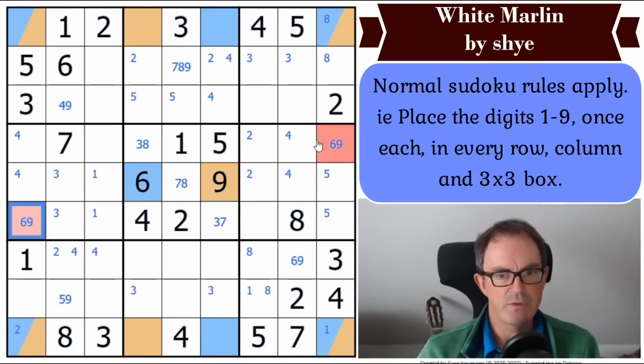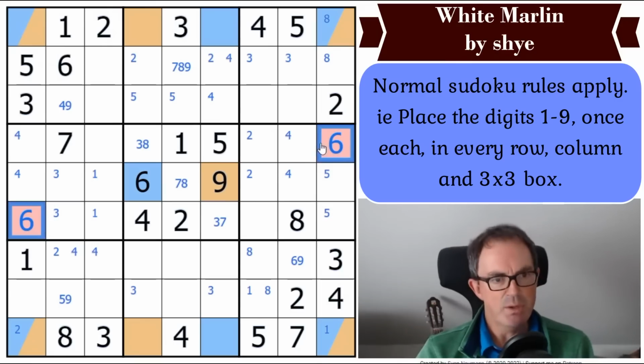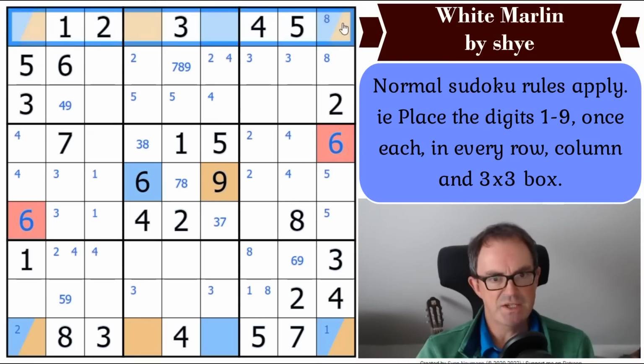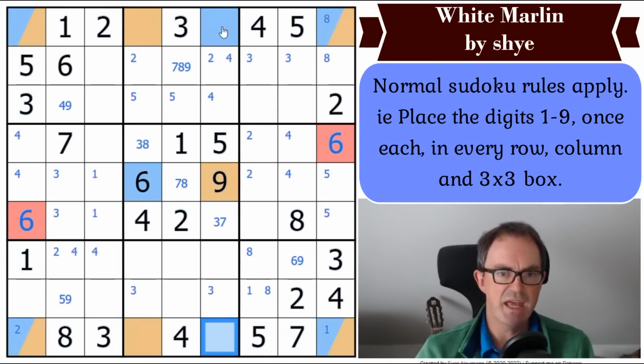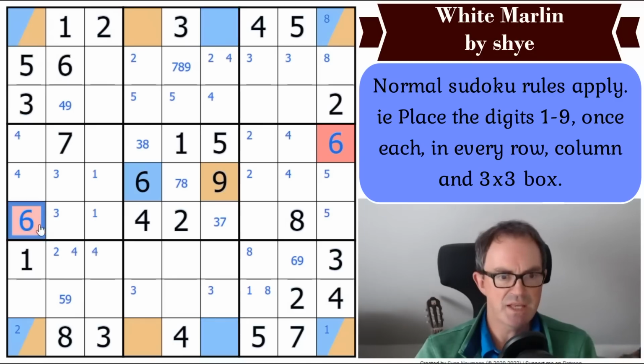Well, I've got something. Those can't be the same digit. If they're both 6s, I've now got a big problem. That's very interesting. If these are both 6s, where do you put the 6 in this row? And the answer is there. And where do you put the 6 in this row? And the answer is there. And you can't put 2 6s in column 6. That doesn't work. Now, is that the same with 9s?